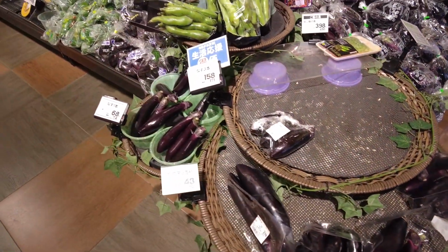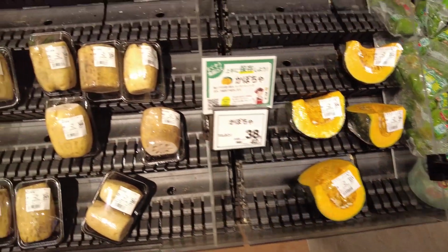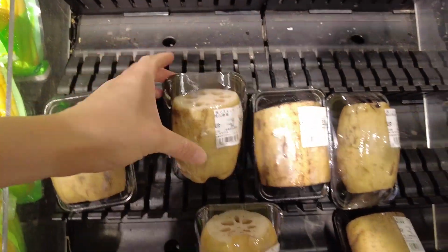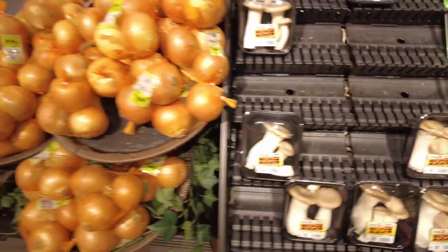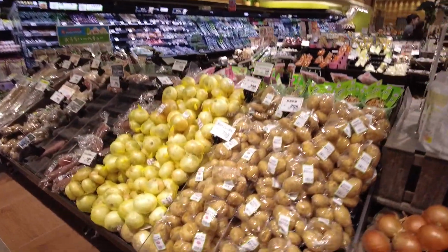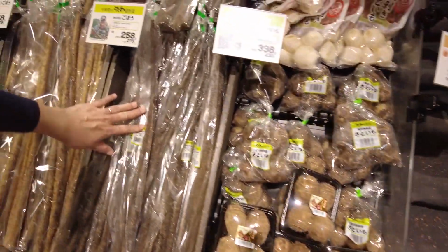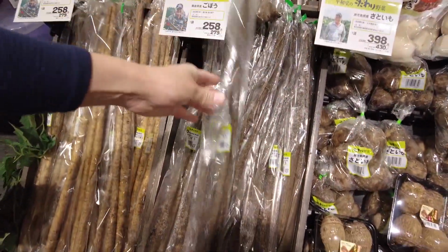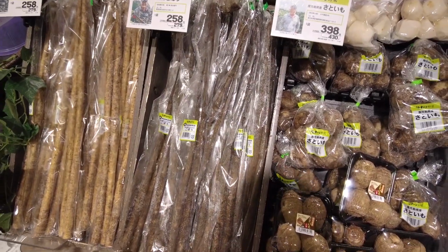Eggplant. This is what they call pumpkin, or kabocha in Japanese. It's really common. This is a lotus root. Sweet corn, more mushrooms, and onions. Sweet potatoes. And then this is one of my favorites here. This is called gobo in Japanese. In English, it's the great burdock. It's a root vegetable people enjoy here in Japan.